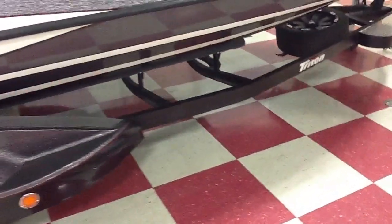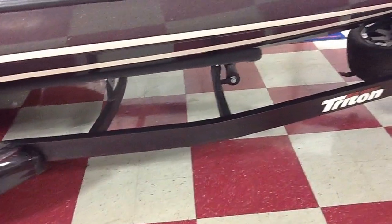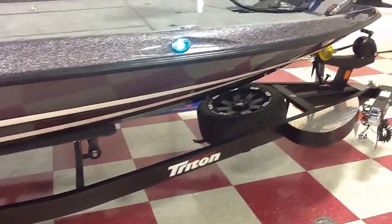It has the Road Armor coating on the trailer, which is kind of like a spray-in liner in a truck bed. It keeps the trailer looking nice for a long time to come, reduces paint chips, and like I say, just keeps the trailer looking really nice.